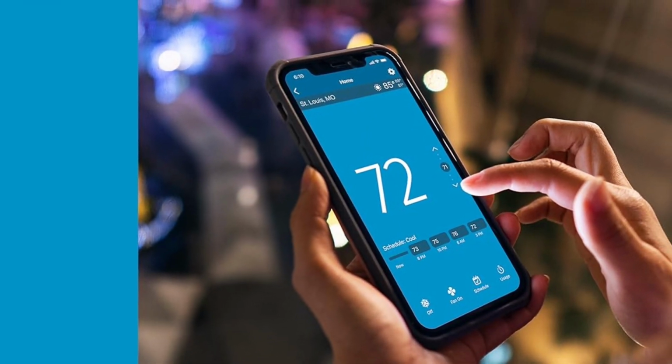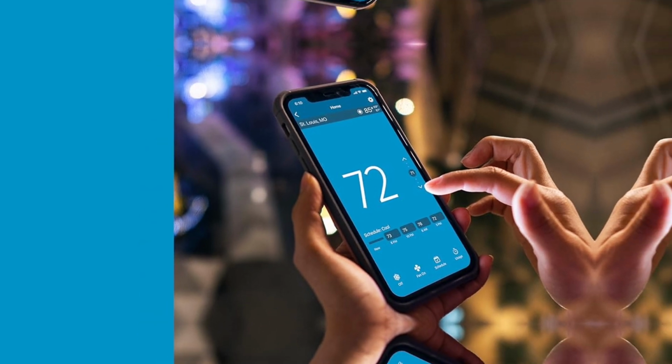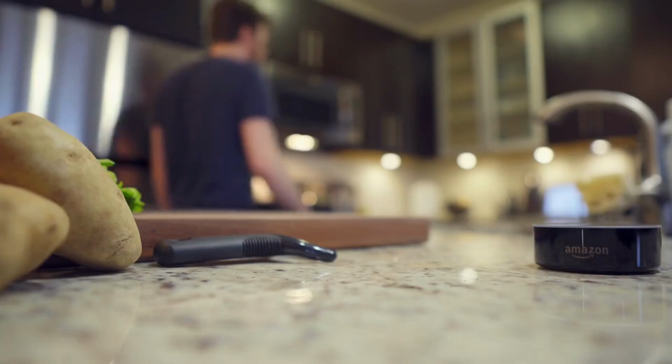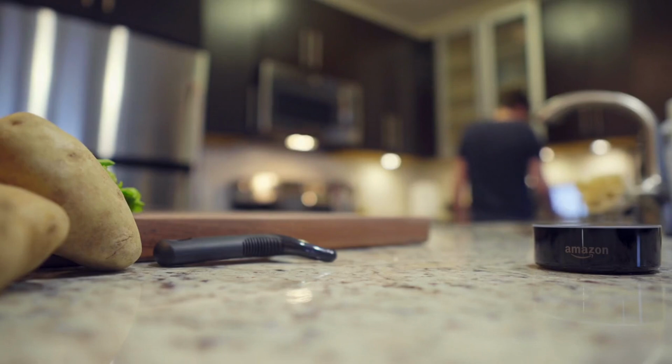Imagine never having to worry about compromising your privacy while maintaining a comfortable home environment. The Sensi Touch 2 Smart Thermostat offers precisely that, but it's not the only player in town. Let's see how our next thermostat measures up.